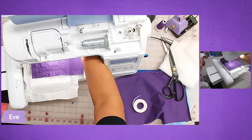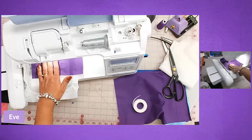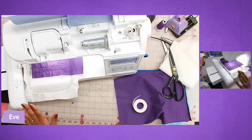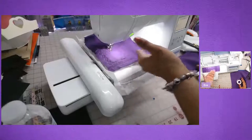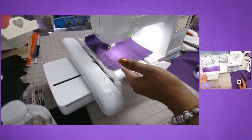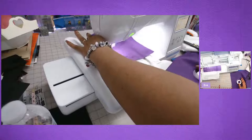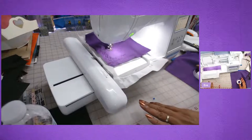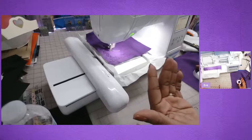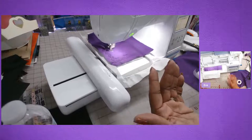It's all right. Okay, so let's go ahead and start stitching our snowflake. Now, for me, as I mentioned, I programmed it where each color, each part of the snowflake is a different color, but you can easily change the colors or keep the colors. It's entirely up to you.